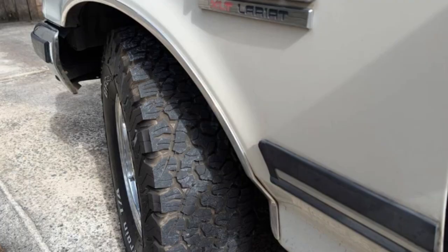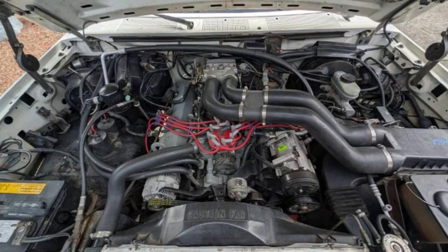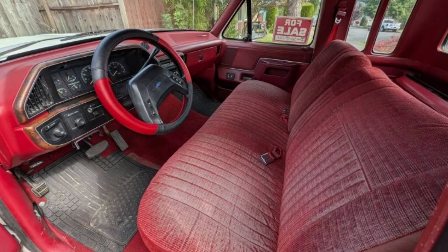The truck is also equipped with a 2-inch receiver hitch and is already wired for trailer brakes, making it ready to tow. Inside, the XLT Lariat trim package provides comfort features that make long drives more enjoyable. It comes with cruise control, power windows, power door locks, and factory air conditioning that has already been converted to modern R134a refrigerant. Everything on this truck functions as it should, and both the tires and brakes have very little wear.